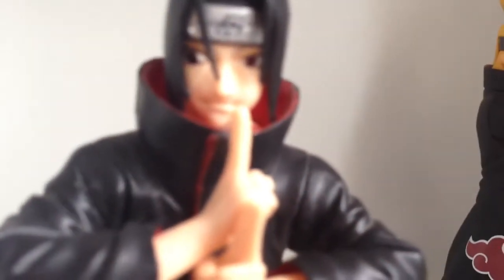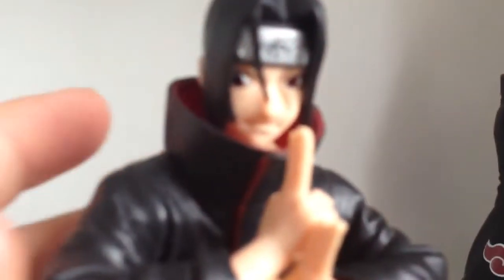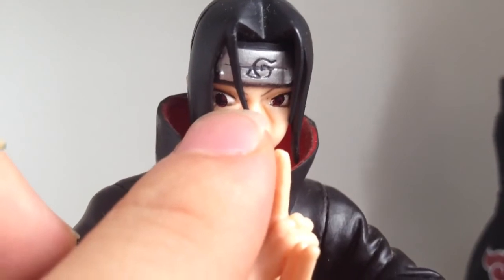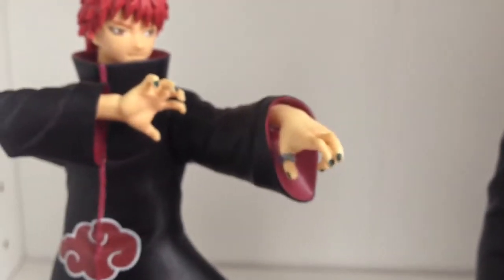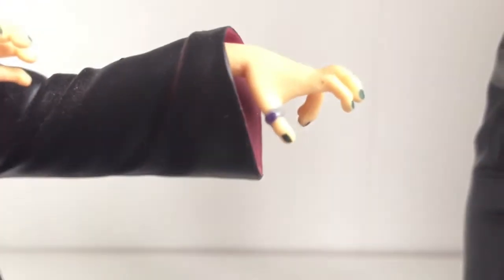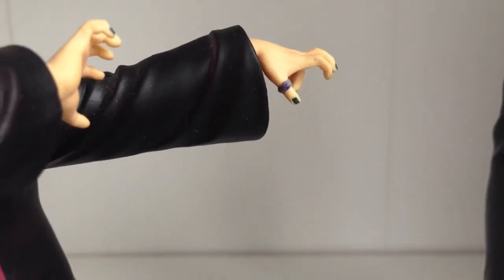Another example here is the eye, the Mangekyo Sharingan. It looks a bit more muddled, and if you notice, the right eye is actually coming out of his eye. So anything that has a lot of detail, forget it on fake figures. Same with here, you can see he has the nail polish. He also has a ring that has a Japanese character, a Chinese character written on it, as he does in the actual show. And same with the toenails.